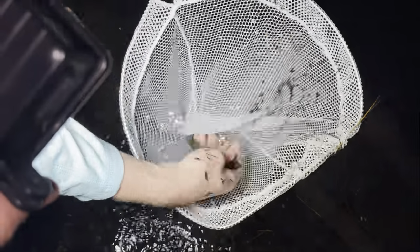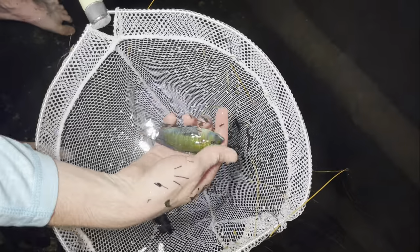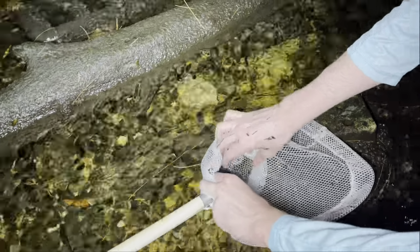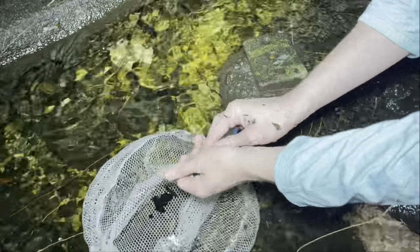Oh, we figured it out. They're under the logs, dude. You seeing that? Yeah. They're under the logs, baby. Look how blue that one is. That's so sick. All right, we're gonna keep him in the net. Look how sick he is. Look at his fins, dude. So cool. All right, let's get him in.